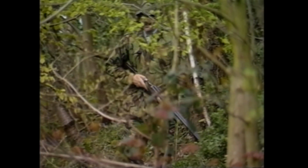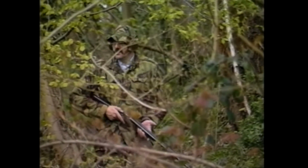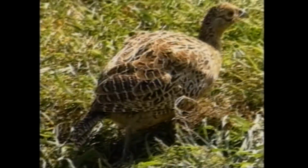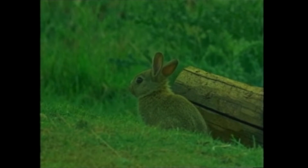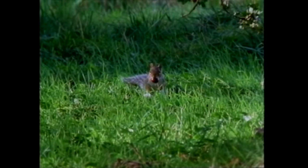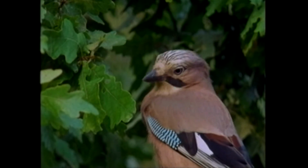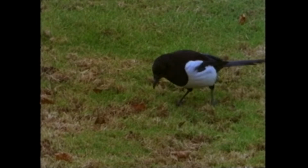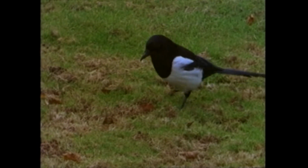Next, we might consider rough shooting. In rough shooting, a gun or guns, we always call the person shooting a gun, walks up quarry in a field or wood. In many ways, what we call rough shooting today is the original form of shotgun hunting. Quarry, when rough shooting, might include game birds when they're in season, rabbits, and pigeon. It might also include vermin, squirrels, jays, magpies, crows, and rats.